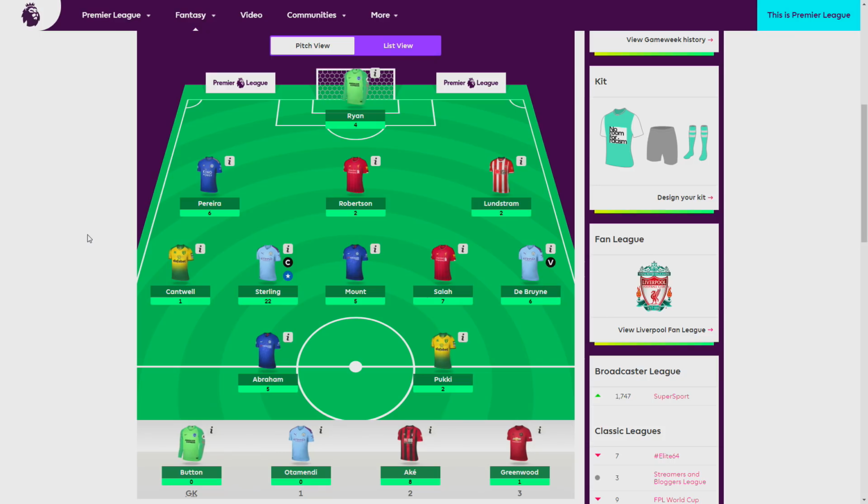Robertson's 2 points was still creating a lot of chances, so I'm still very happy with owning a Liverpool fullback. Then we have Lundstrom, who unfortunately this game week did not perform like we wanted. I won't lie, I was expecting a little bit more from Lundstrom, even though he is about that 4.7 mark now. He's risen in price quite a lot, but 2 points. Overall got it wrong on the starting defender. I probably should have played Nathan Ake, but we'll talk about him a little bit later on.